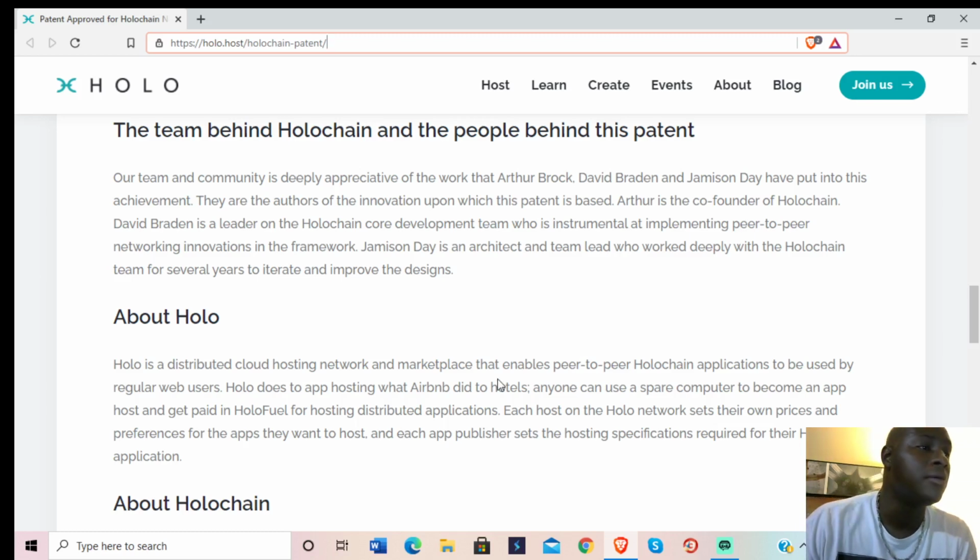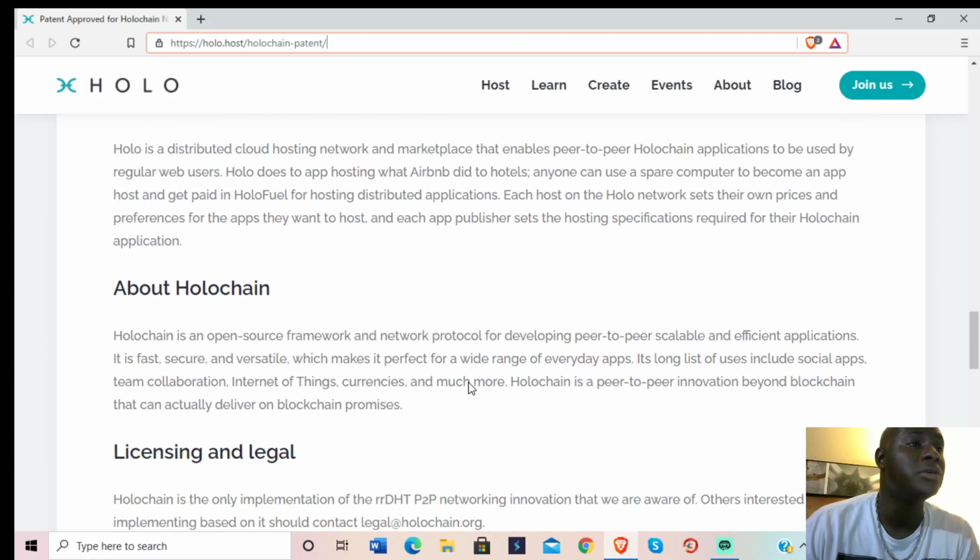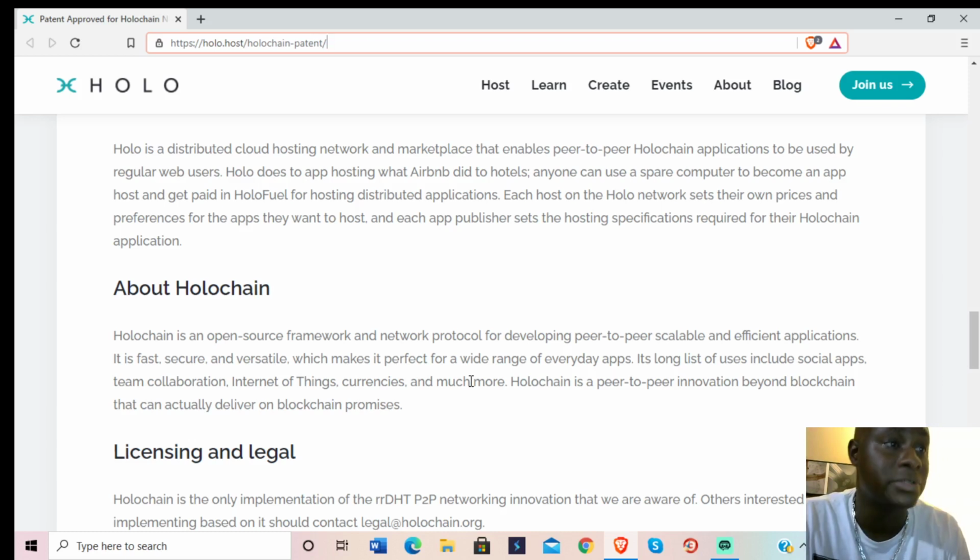Now about Holo. Holo is a distributed cloud hosting network and marketplace that enables peer-to-peer Holochain applications to be used by regular web users. Holo does to app hosting what Airbnb did to hotels. Anyone can use a spare computer to become an app host and get paid in Holo Fuel for hosting distributed applications. Each host on the Holo network sets their own prices and preferences for the apps they want to host, and each app publisher sets the hosting specifications required for their Holochain application.